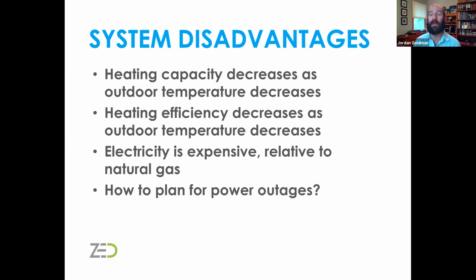Disadvantages. Because I work in the Northeast almost exclusively, I know there are people from all over the country, but this is focused on a heating-dominated climate. Heating capacity: because there's less energy in the air as it gets colder, the capacity and the efficiency decrease as your outdoor air temperature decreases.